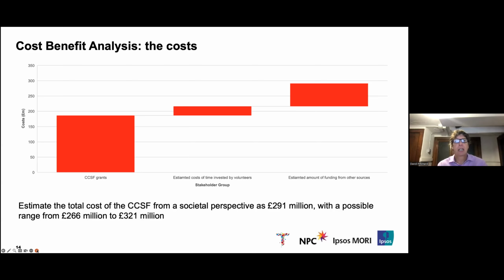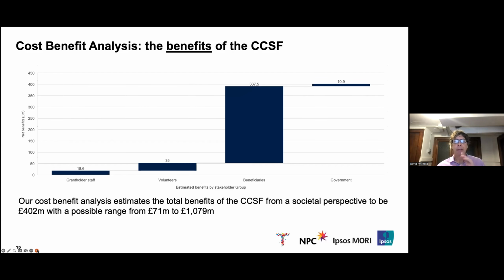On the cost side, we have this 291 million of costs, mostly coming from the 187 million of the grant funding. We added the value of volunteers as well as a cost resource, per guidance, and then also estimated funding from other sources that topped up that 187. So that was the 290 million in total. The benefits side were broken down into these 4 groups that I've talked about earlier, and I'm going to go through each one just to give you a taste of how we actually calculated these: the staff, the volunteers, the beneficiaries, and the government, of which the big one was the beneficiaries, not surprisingly.